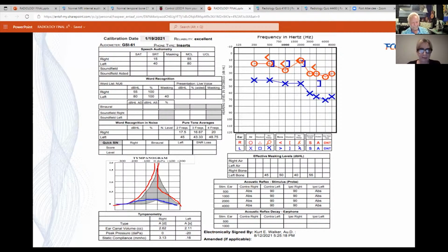And we look at not only the tracing of the eardrum itself, but also the numbers that you see in the boxes below. When you look at the size of the ear canal volume, the peak pressure, the compliance, all of these things are looked at and it goes in conjunction with the hearing test. In this particular case, the right ear, the eardrum has movement. It has quite a bit of movement.